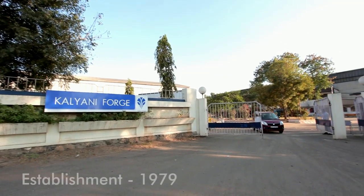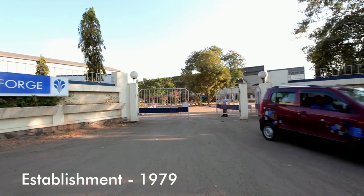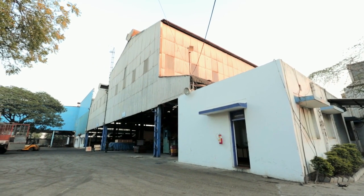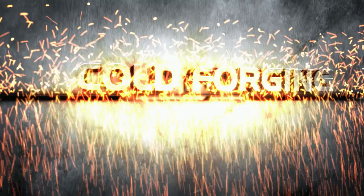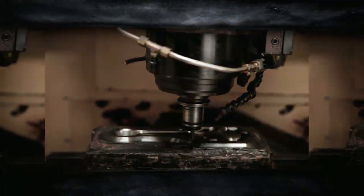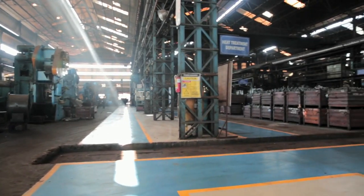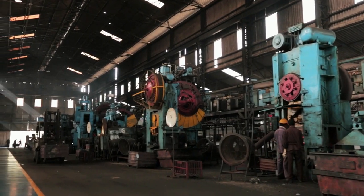We at Kalyani Forge are based in Pune, Maharashtra since 1979. We are known for our quality products in hot forging, warm forging, cold forging, and machining. A strong base of backward integration provides us the confidence to commit quality every time.